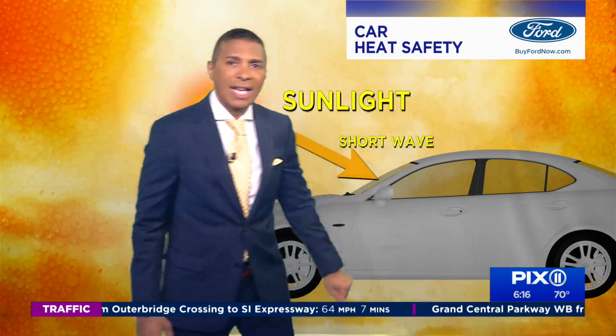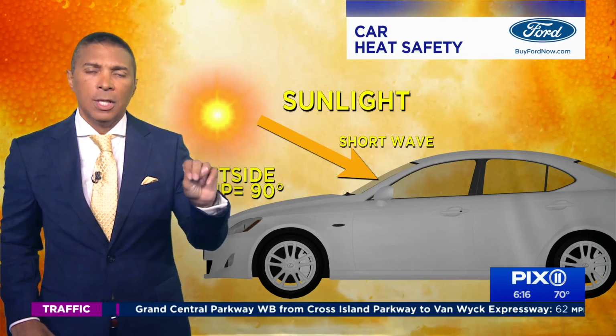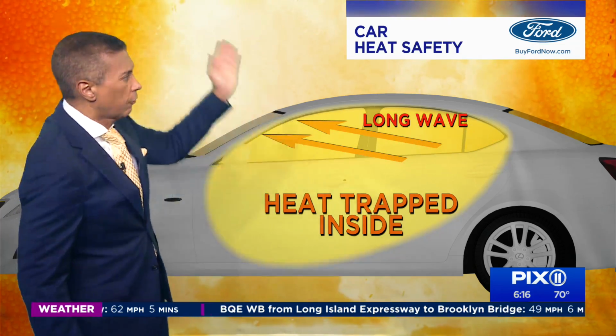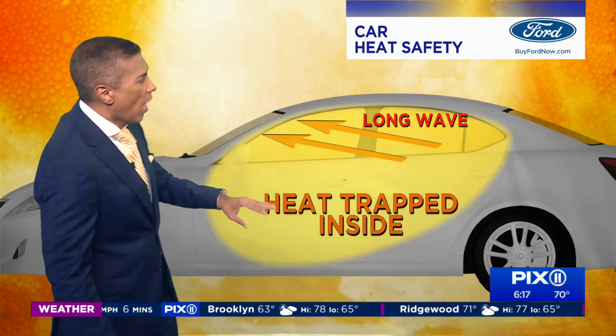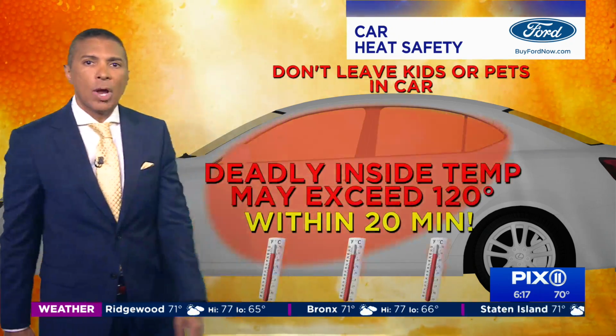Story number 2, tracking heat and humidity. You've got to remember this. You can't leave your pets or your children in the car over the next several days with the windows rolled up, because if the temperature is 90 degrees outside, the sun is shortwave radiation. From the sky to the car, it goes in and turns around as what we call terrestrial or earth radiation, long wave radiation. That is like the greenhouse effect. It can't get out the window and it gets trapped inside. Within 20 minutes, 120 degrees is the temperature in the car, and that's deadly. Next several days, you can't leave your children or the pets in the car.